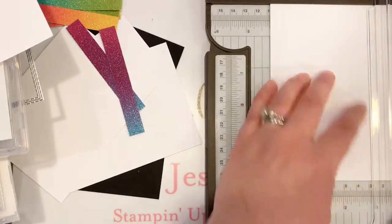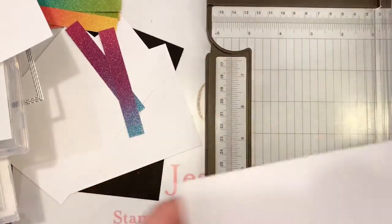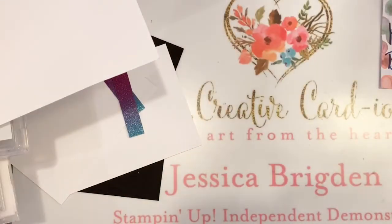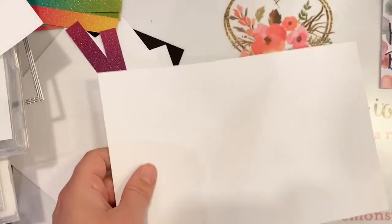off my space here. Bonnie says, everyone should order Glimmer paper. Just saying. I agree.